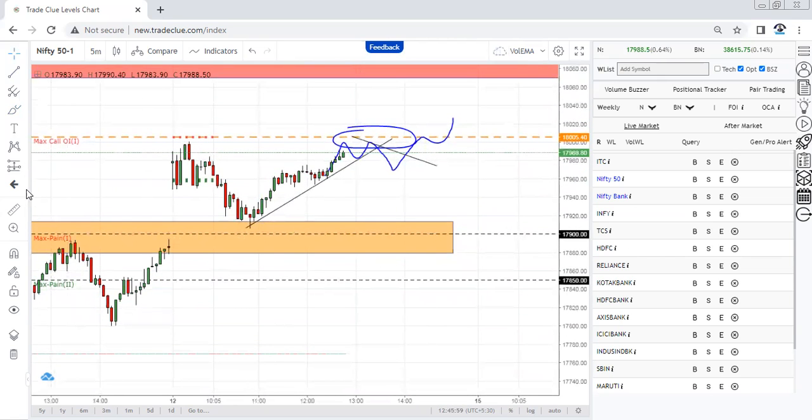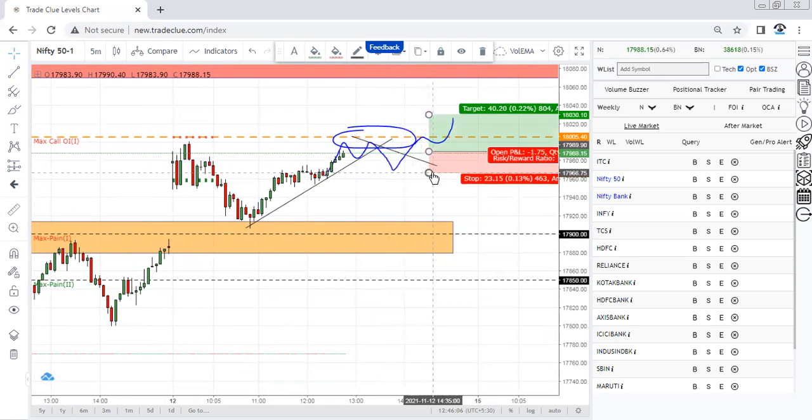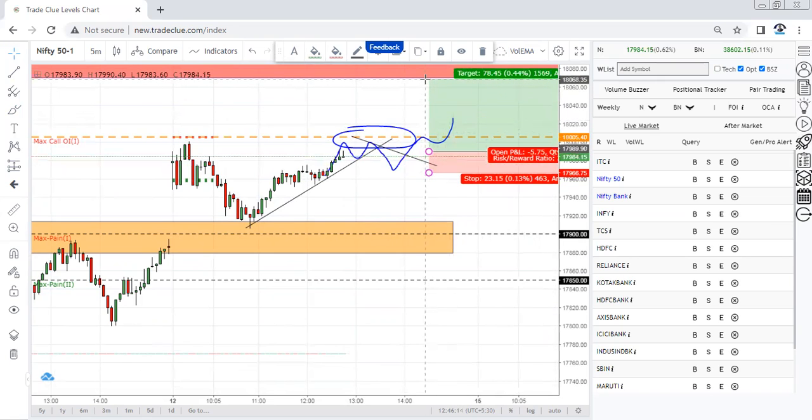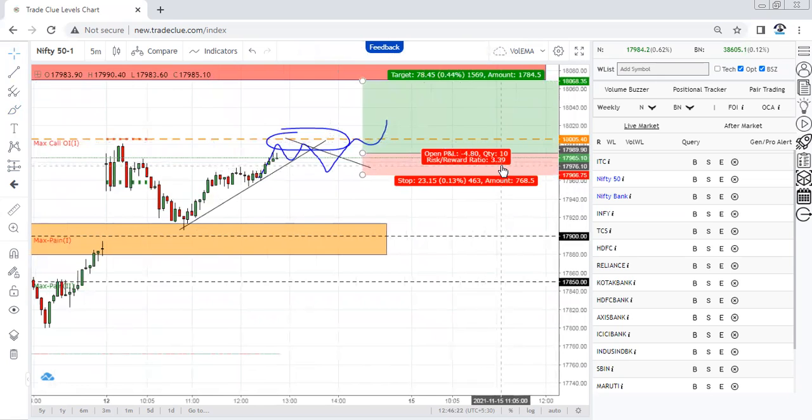If you try to see this over here, the main idea is to go long somewhere over here, keeping your stop loss at the last reversal point, where the stop loss will become very small, let's say like 20, 25 points. And the idea is to achieve the target of at least the 18,100 zone or higher. So you have like 25 points as risk and 75 points as the target.